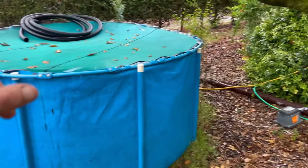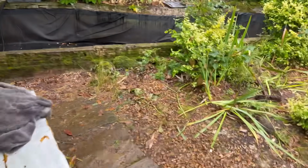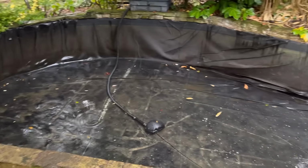I've left that bit of hose there to siphon the vat back into the pond tomorrow, just to top it the rest of the way up. But I'm sure that's going to take till tomorrow to fill up. What do you think, guys?